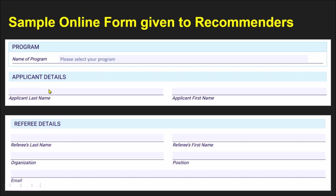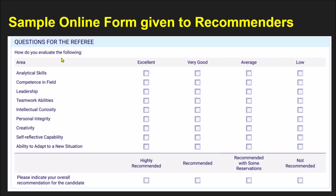And here is the last name and the first name for the applicant. They also fill the referee details or the recommender details such as last name, first name. They also fill in the organization they belong to, the position, and the email ID. Then they are provided with some questions regarding evaluation of your performance and skills. All of this happens in the online form that has been communicated from the university to the recommender's email after they have clicked on it.